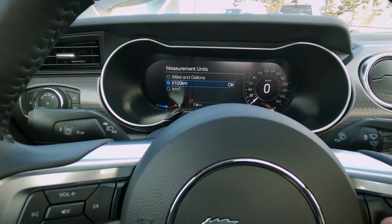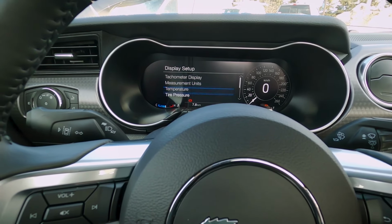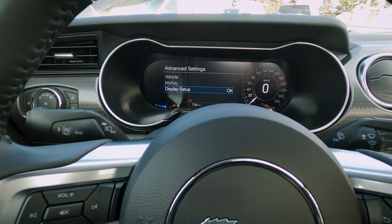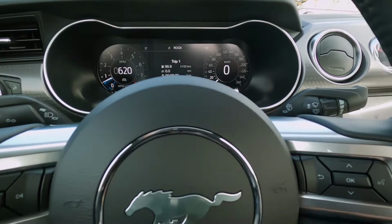We can look at our measurement units, so either miles and gallons or liters per 100, temperature, Celsius or Fahrenheit, our tire pressure, and language, English, Spanish, or French. Those are going to be the basics of the essential settings there on the steering wheel.